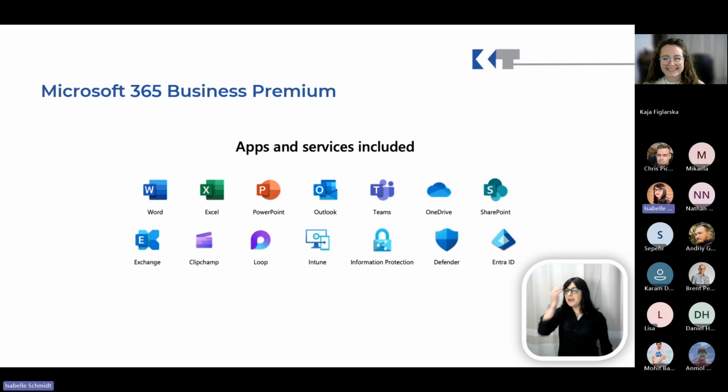So it includes your Microsoft Word and Excel that you always know as being your Office documents. It includes your Exchange email calendars inside of Outlook. It includes the Microsoft Teams and OneDrive SharePoint collaboration that we've talked about. It includes some other newer features that you might not be aware of, like Clipchamp or Microsoft Loop. Clipchamp being a new video system that Microsoft has put together, and Loop being a new brainstorming and collaboration tool that's online, similar to Microsoft OneNote.